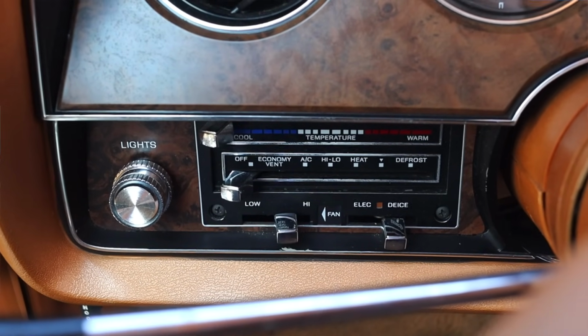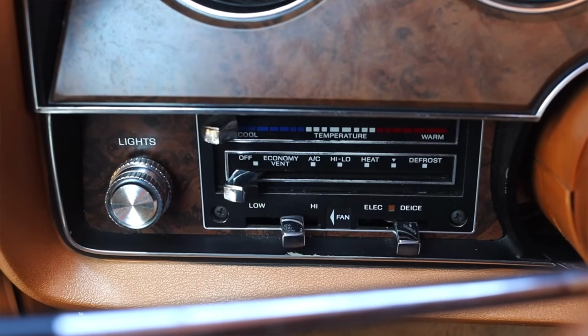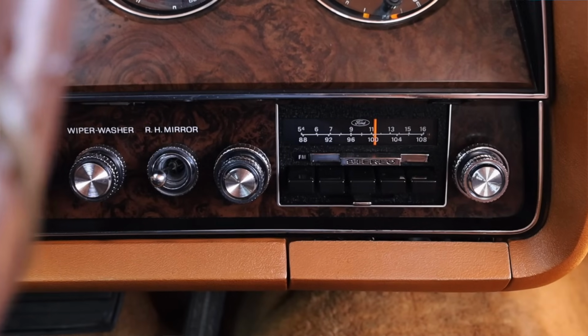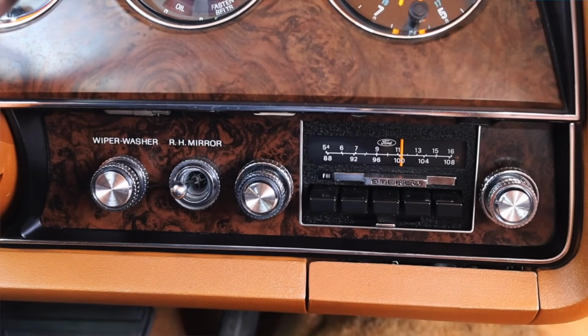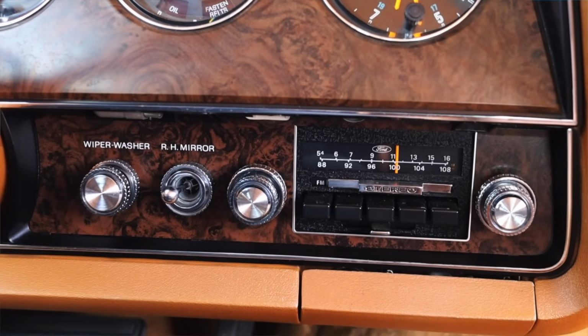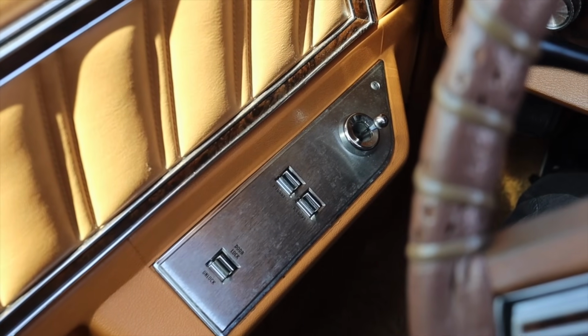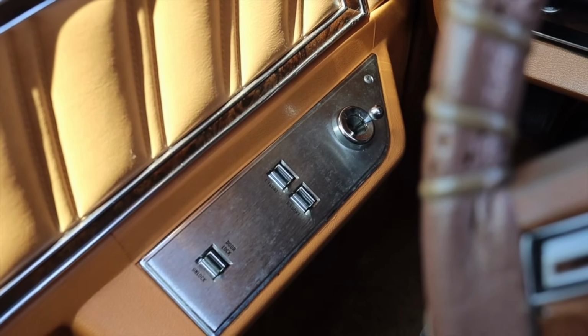This is of the era where the climate controls were really off to the left and hidden from any sort of passenger. We also have our light switch over there, and off to the right we have our washers and wipers and the Ford stereo. So everything is contained directly in front of the driver. On the door, we do have power mirrors and power windows. Very, very nice features to have here in 1979.